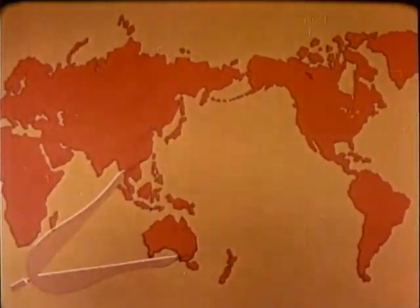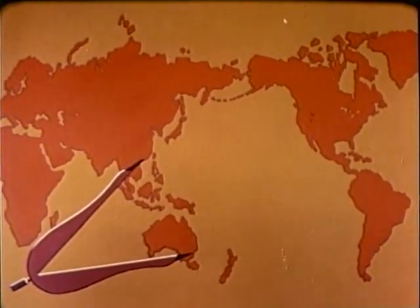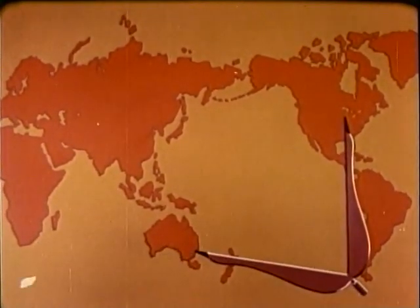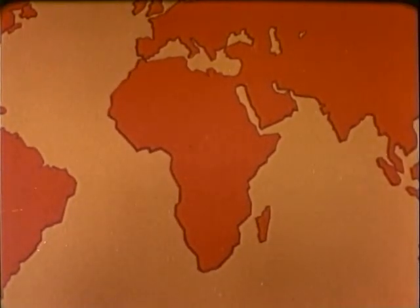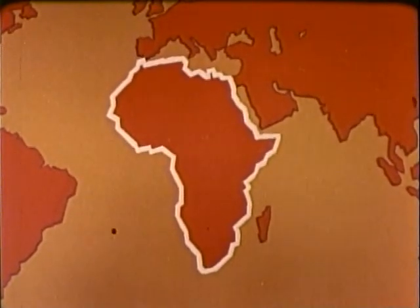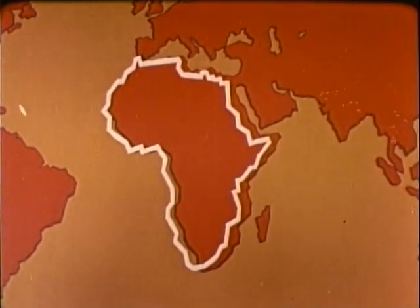Exactly how far is Sydney from Hong Kong or from Chicago? And Africa? Exactly what are its true dimensions, its precise position on the face of the earth? Should the coastline be here or here?